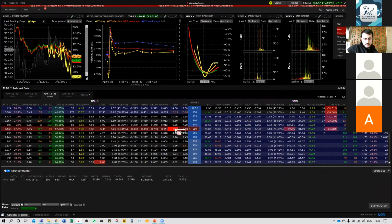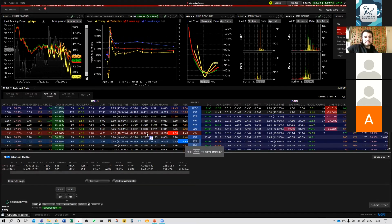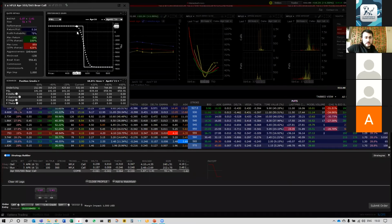We will sell the 555 strike, and then we will buy the 565 strike as well. So remember, this is for the calls. Calls on the left, puts on the right. Let's have a look at the profile. You're receiving $410 in premium for selling this option, and then to hedge, to cap your loss, you're buying the 565 strike for $269.